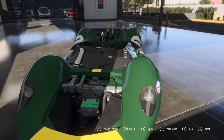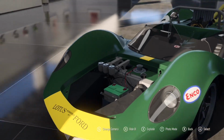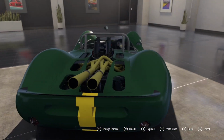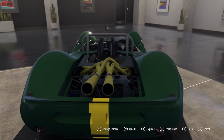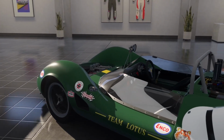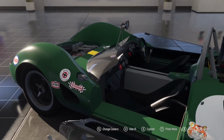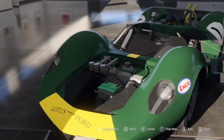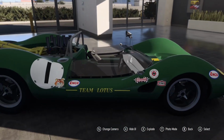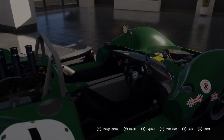The front panel can be removed and you can see the battery and the fuel tank. There's no option to zoom in on the engine, unfortunately. You can open both the side doors. And we'll just take a little seat in the cockpit.